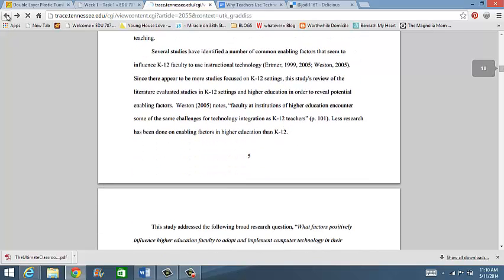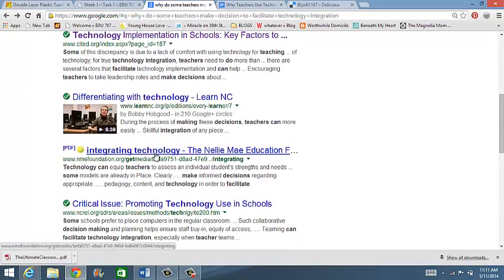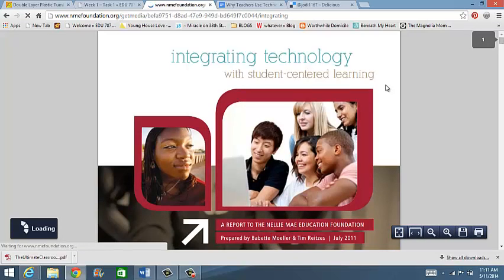Alright, so I'm kind of done with this. I'm not going to continue with that. It's really too long for me to search all the way through. Let's go here. Integrating technology with student-centered learning.